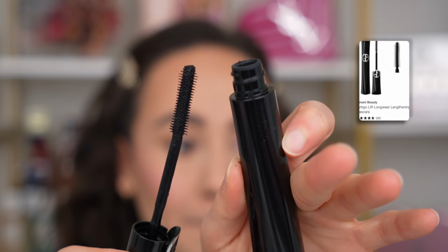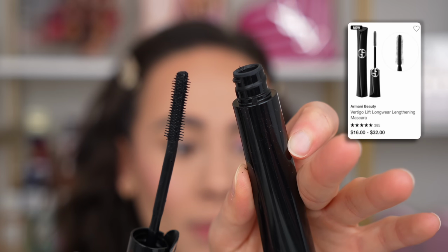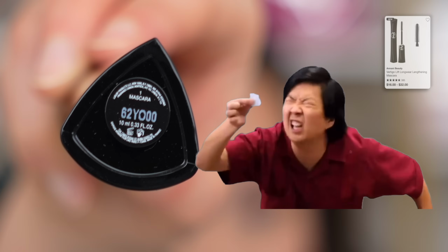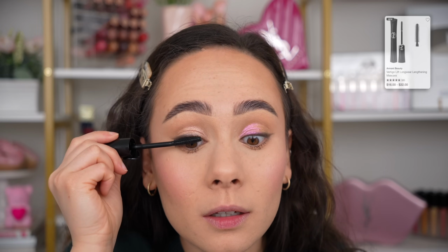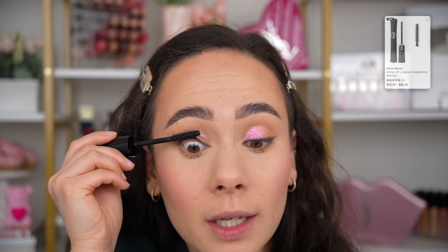So I'm gonna switch over for my upper lashes to the new Armani mascara. God, these are the tiniest. Can you read that? What is that? These are the tiniest words ever. Anyways, I used to be a big fan of Eyes to Kill from Armani. So I was actually excited to see they launched a new kid in town. And this seems to really brush through the lashes and separate really nicely.